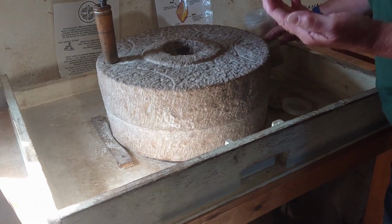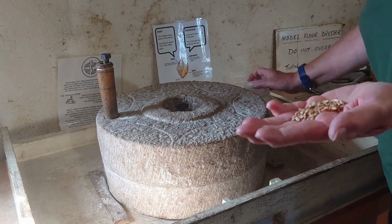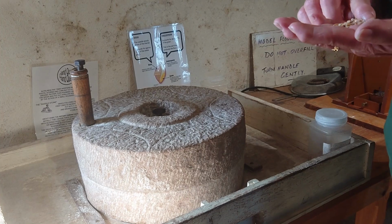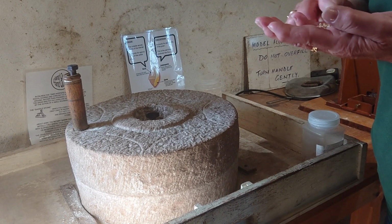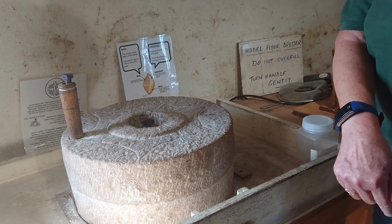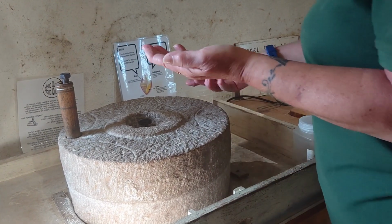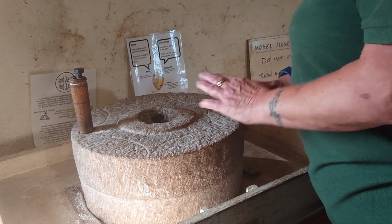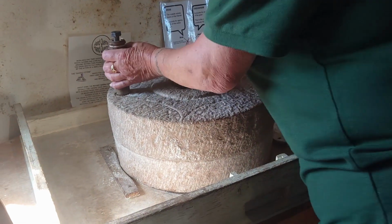This is the grain that we use. You can see how small these pieces of grain are. And what fascinates me is these tiny, tiny pieces of grain have to go through something huge, like the stones we've got downstairs, to turn into flour. But there's an easier way of doing it. There's a smaller way of doing it. And this is it. If you've not got a windmill at the top of your garden, you can use this.